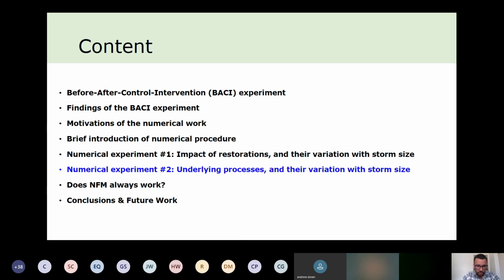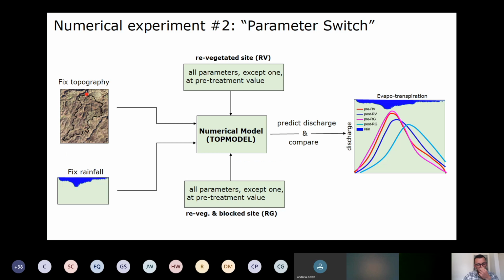So that leads me to the second numerical experiment that we did to understand firstly what are the underlying processes that drive these intervention effects, and what is their correlation with, if any, with storm charge. So in this experiment, the setup is very similar to the first experiment. So we again fix the topography and rainfall and input it to the model.